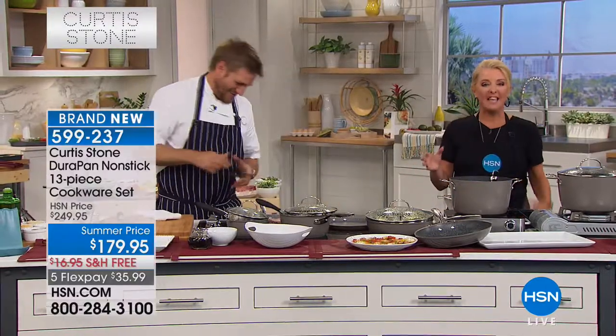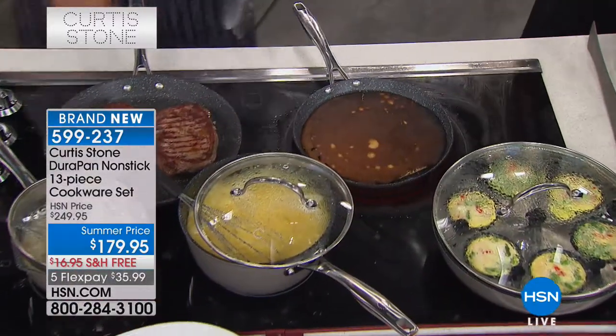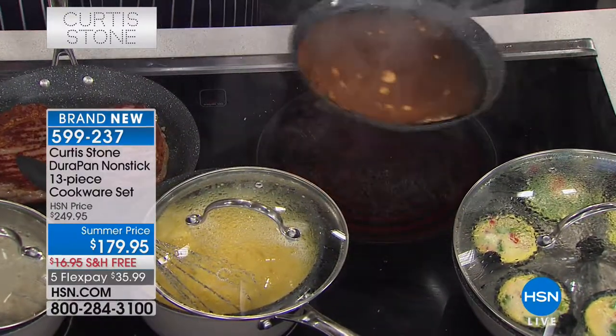Oh, wait, I kind of wanted to show that one. Oh, you know the reason why? He completely burned it. I did. And you would think, if I were making pancakes or something at home, but it was so easy. He's so used to the nonstick release, he just literally took it down and tossed it in the trash. I just picked it up.